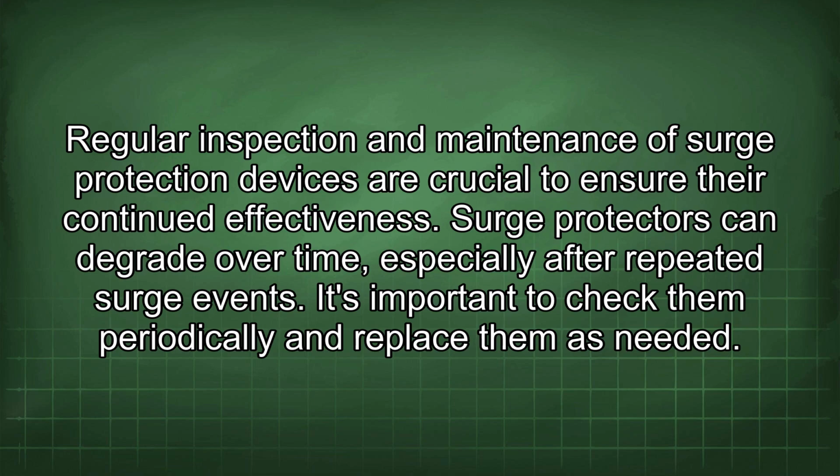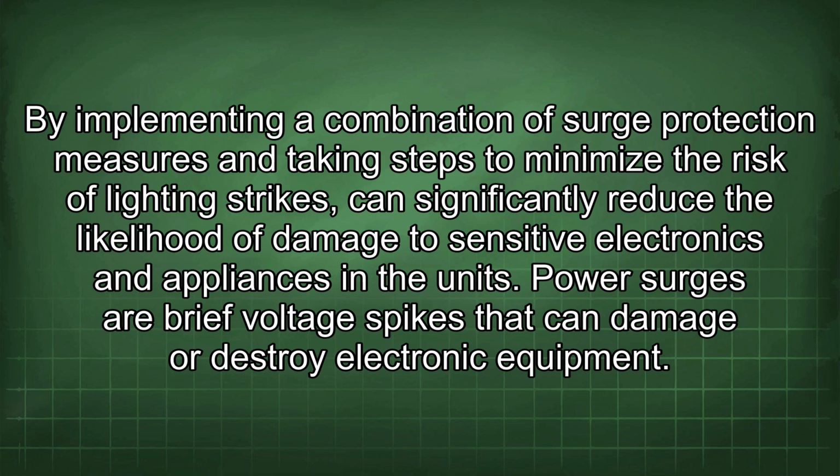Surge protectors can degrade over time, especially after repeated surge events. It's important to check them periodically and replace them as needed. Implementing a combination of surge protection measures and taking steps to minimize the risk of lightning strikes can significantly reduce the likelihood of damage to sensitive electronics and appliances in the units.